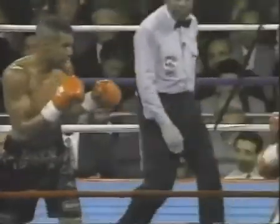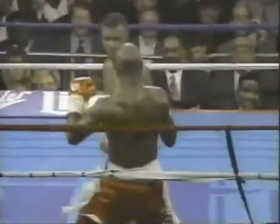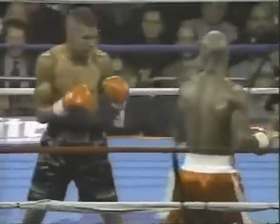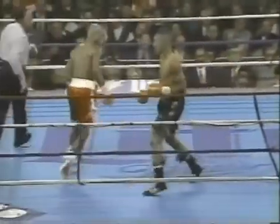Right now, we're in the 9th round of a fight that has been all Terry Norris to this point. It's been Norris giving Paul Vaden a boxing lesson. And Paul, although he wants it bad, just can't seem to deal with the movement of Terry.